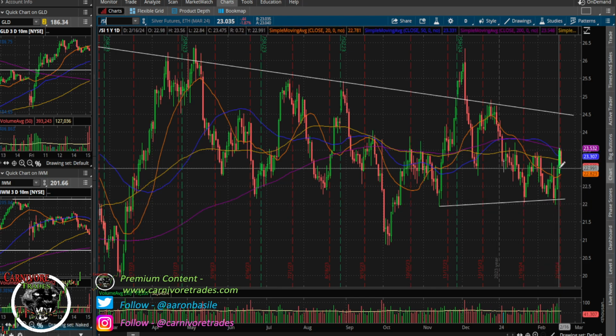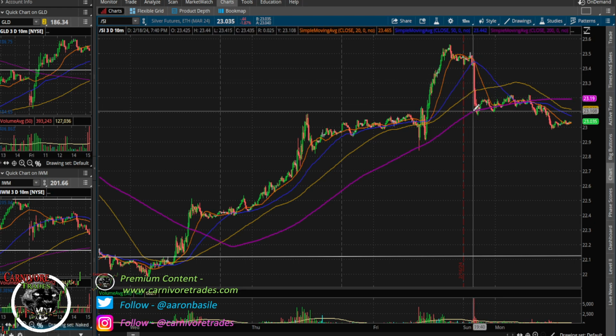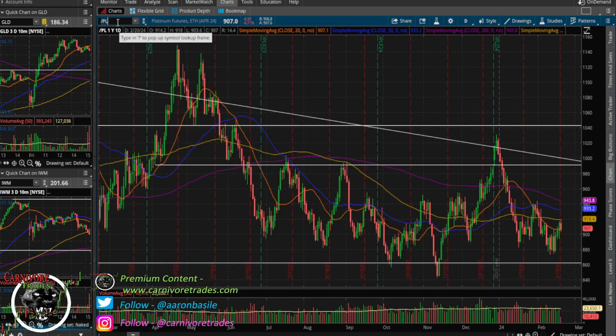Silver, same thing. Silver had a nice little 3-bar pop last week. It did come in today, so this is Monday price action right here, and a little bit of a dump, which is unusual for a holiday. So a little bit of a retrace there for silver. I'm still kind of in the camp that it wants to come down and test this level again. But you know what? It's holding up right now, and we'll leave it at that for now.